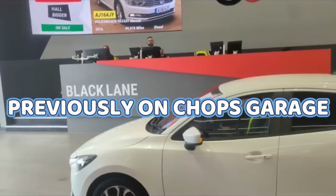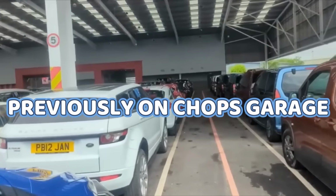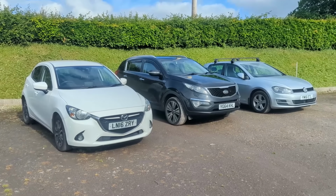Morning, we're selling it for 1 month. Do it quick now. So I've hung around to the end. I've bought that Golf, which I can't find, and I'll show you what it is. And I've also bought a Sportage. 3 buys from the G3 auctions last week are all together.